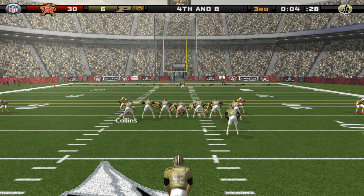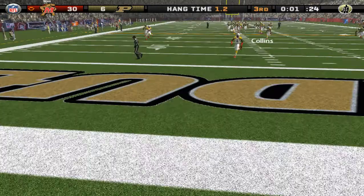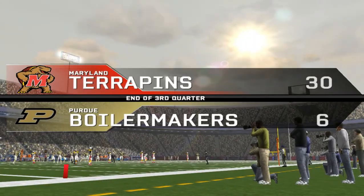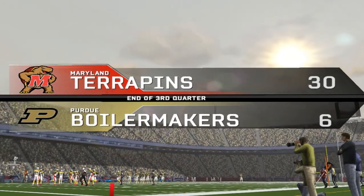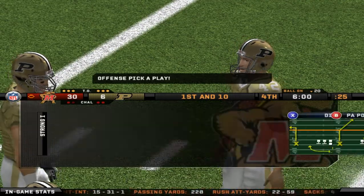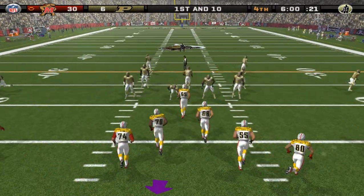Webster is ready to punt this one away. Diggs sets up, waiting for the punt. Past the goal line, no return here. So we've reached the end of the third quarter with the visiting team ahead of the home team, 36. The visiting team, barring a catastrophic breakdown, will take home a win when this final quarter ends.